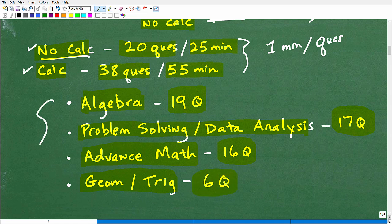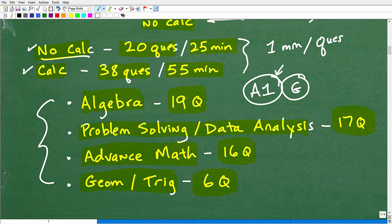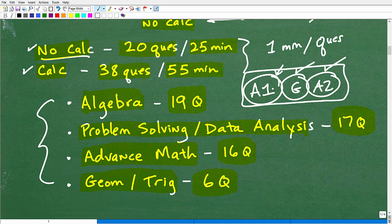So kind of like how I would summarize it, in both tests, okay, the math that's going to be on both tests is the following. You definitely have to be super strong in Algebra 1. Like that's really, really critical. You definitely need to know geometry for sure. This is why you don't want to take geometry after Algebra 2. And you really kind of need to be finished or finishing up with Algebra 2. And this is for both of these exams.